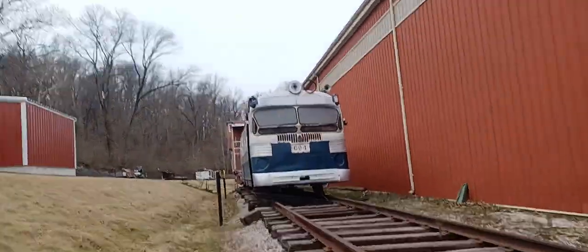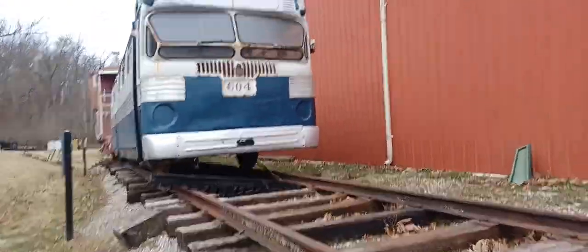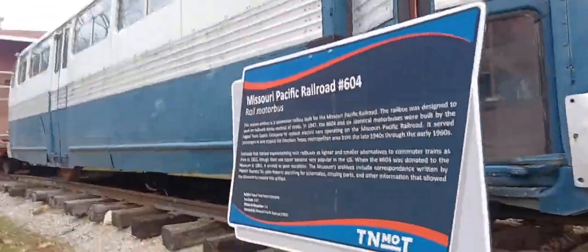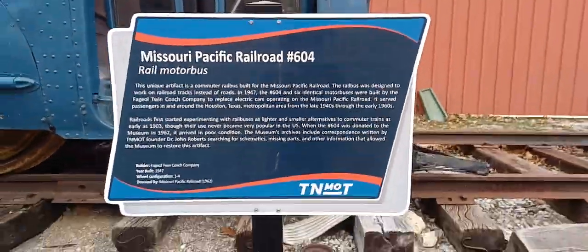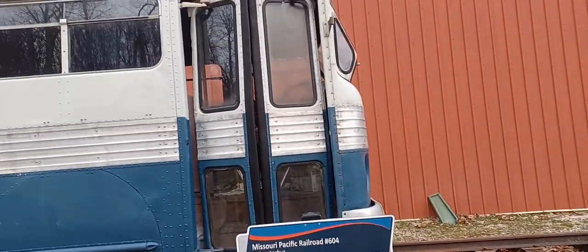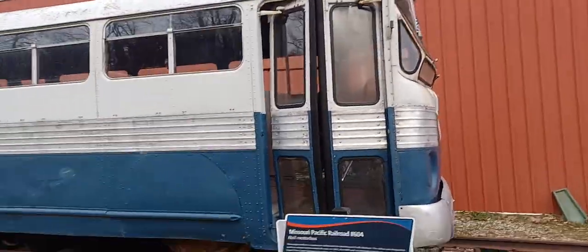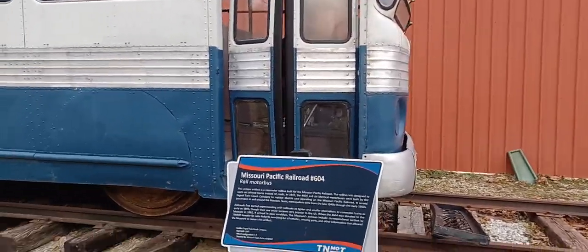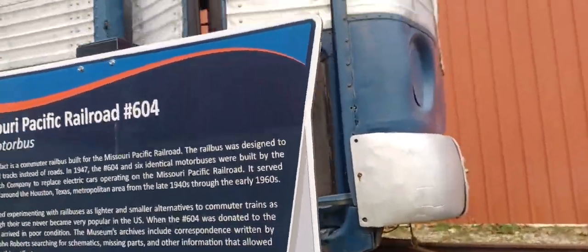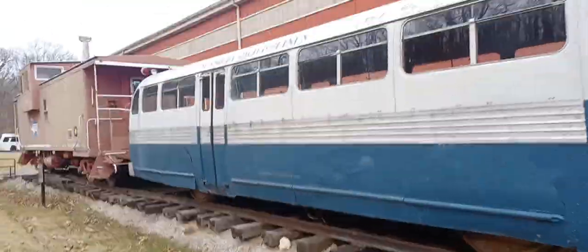I wanna show them the rail bus. Here's the rail bus. There's more than one of these at the museum. Here's the info on this. This one was built back in 1947, and there were 6 identical motor buses like this one. This one was donated to the museum in 1962, so yeah, this one's pretty old.